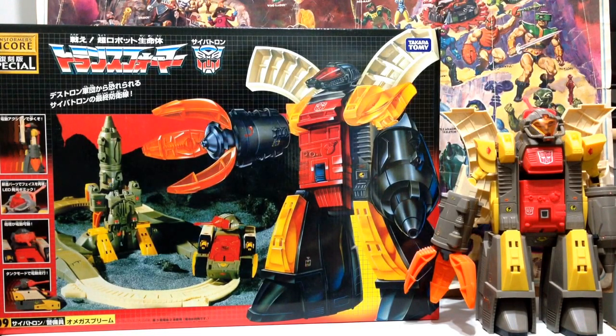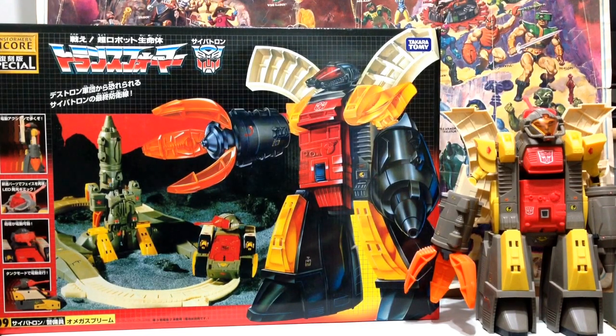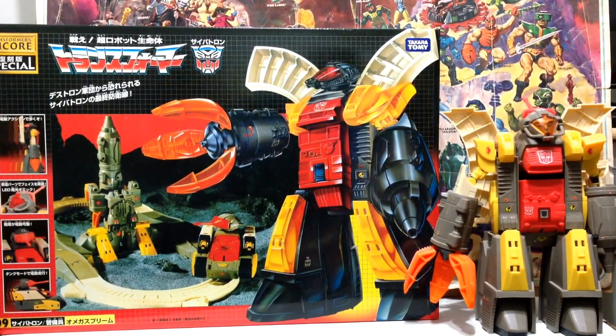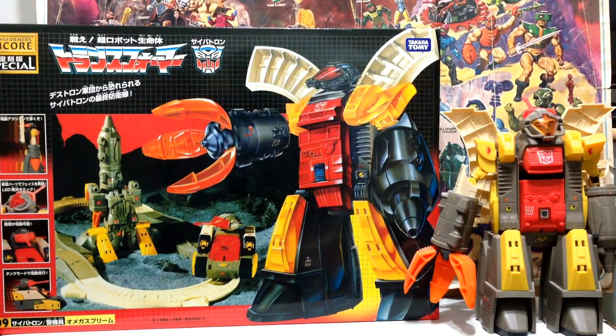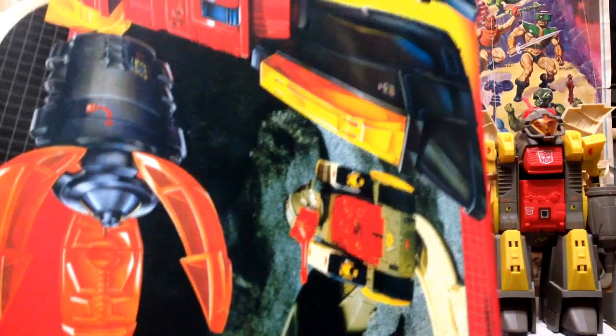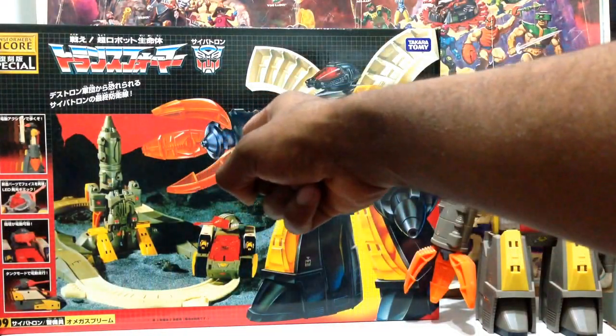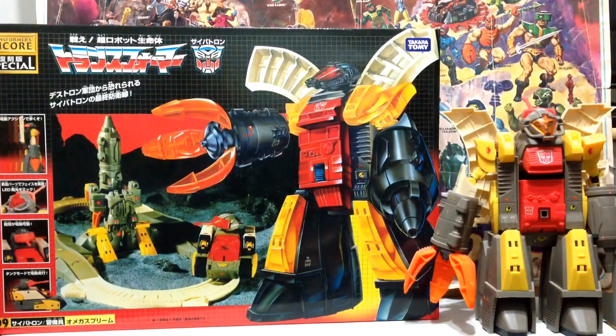And I bought this from Big Bad Toy Store, however many years ago. I think it originally went for like 100 something, but it went on sale for like $77, and I think maybe shipping was free. I forget. But when I saw it was $77, I'm like, oh shit, I gotta get two of these. So here's the box for the loose one, and that one is still sealed up right there. Love me some Omega Supreme.